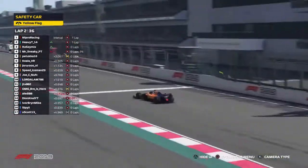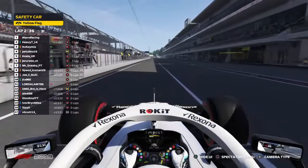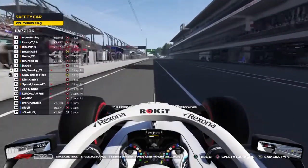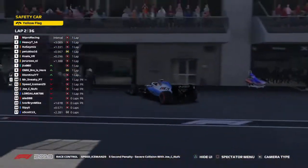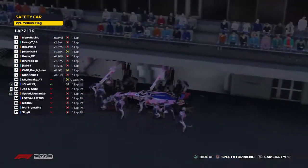Has anyone decided to pit? Mr. Sneaky PT is in the pits. Maybe a few of these drivers will want to get rid of the softs now. Oh, Iceman's got a penalty. Yeah, a lot of drivers pitting. Is this for a front wing change? No, it's just for a tyre change.